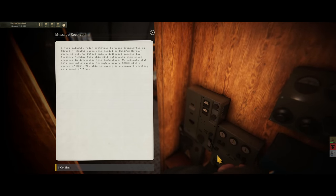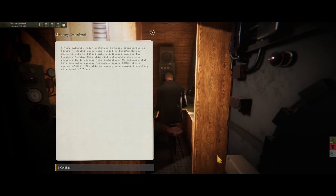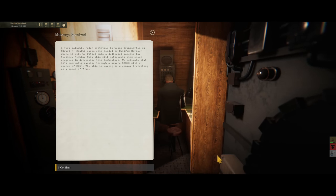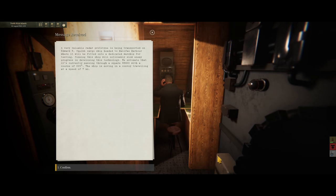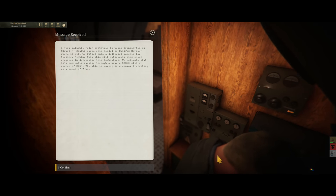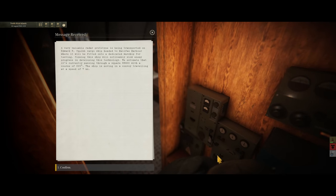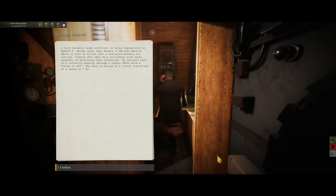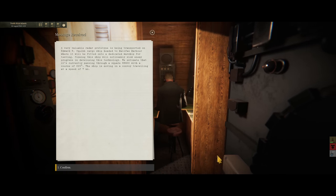Right, we have made our patrol zone on the 2nd of August 1943, just at 8:29 in the morning. We've received a new message from the BDU. A very valuable radar prototype is being transported on Edward R. Squibb cargo ship headed to Halifax Harbour, where it will be fitted into a dedicated warship for testing. Sinking this ship will noticeably slow enemy progress in developing this technology. We estimate that it's currently passing through square BB826 with a course of 225 degrees. The ship is moving in a convoy traveling at a speed of 7 knots.